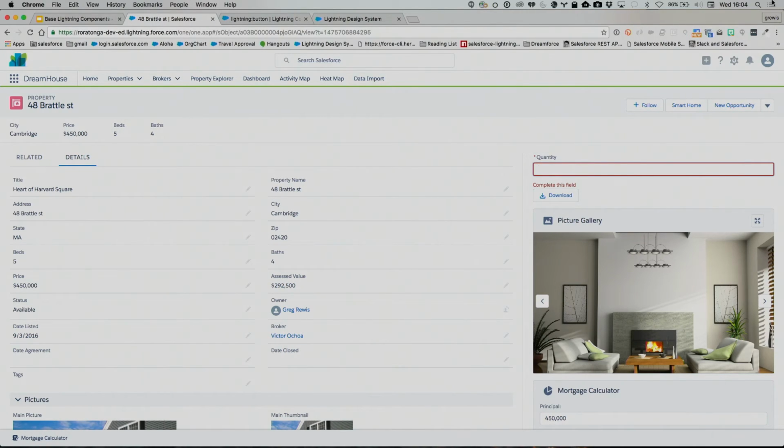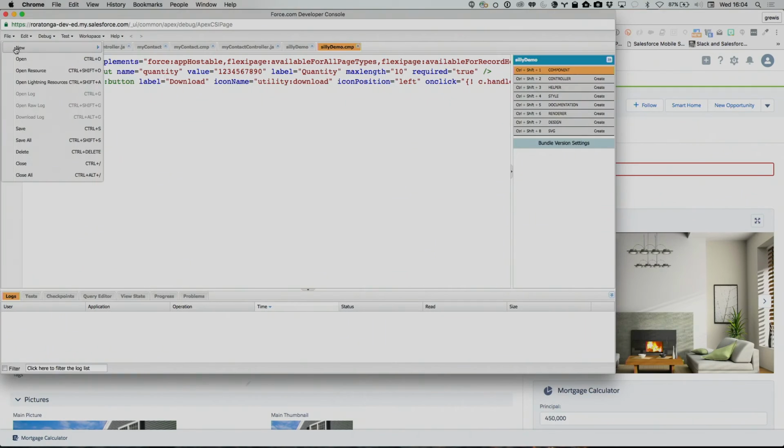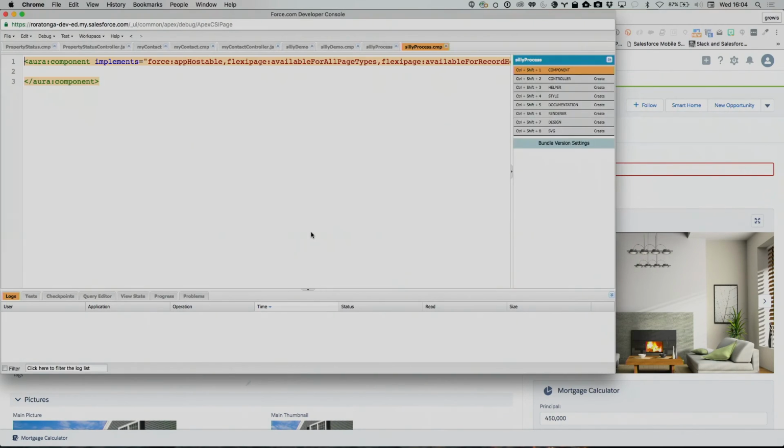Let's try it ourselves. We're going to go back over into our developer console, where I'm going to build yet another Lightning component. This one is going to be a different kind. I'll call this Silly Process so I can find it. Once again, make it available here. So wait, we don't have a Lightning process component currently? Right. But I just happen to know a place where I can get one.